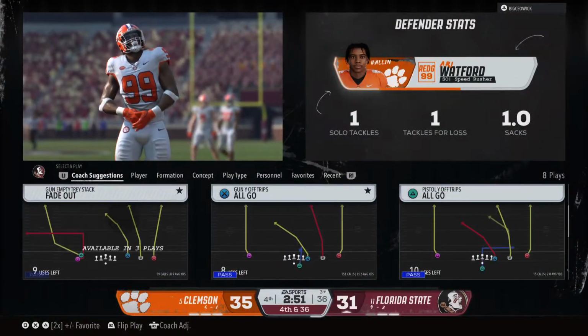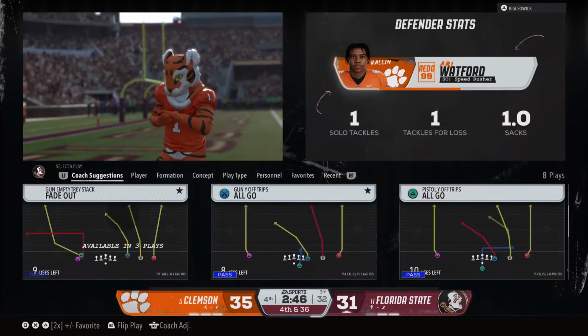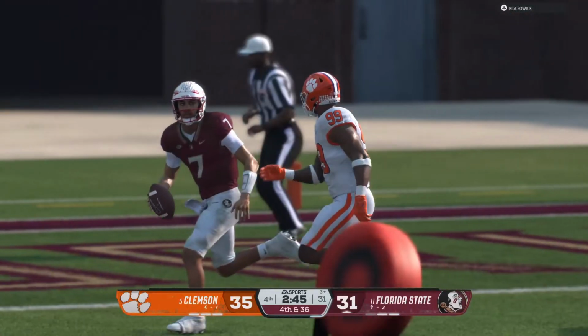That is outstanding defense to be able to leverage this quarterback. That is a tough thing to do. This guy's as fleet-footed as any quarterback in the country, and to be able to bring him down for a loss like that is a major accomplishment.